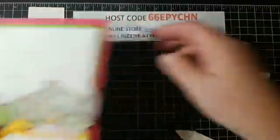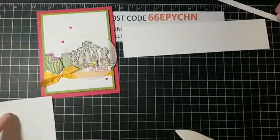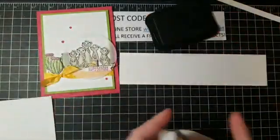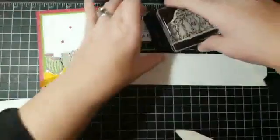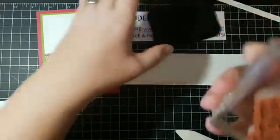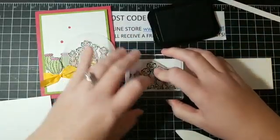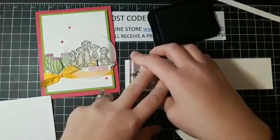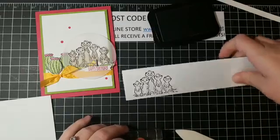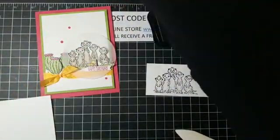Okay, I'm going to need this piece too. I'm using Memento ink, of course, because we're going to stamp with our blends. So let me get my Memento out. I'm going to stamp my little meerkat family. They are so cute. This stamp set is so much fun. Love it. And I'm just going to stamp them down at the bottom. We're going to fussy cut them out, so it doesn't matter where you stamp it. It could just be a scrap. Look how cute. Oh my gosh, they're so cute. Okay, and then I'm going to put him aside.